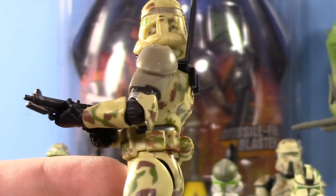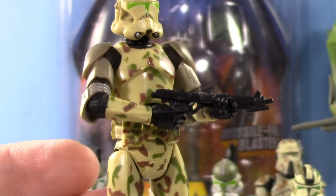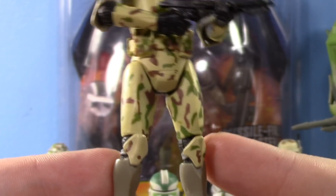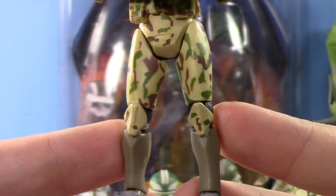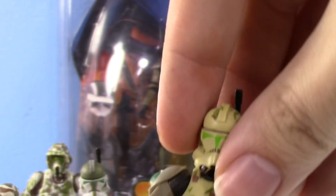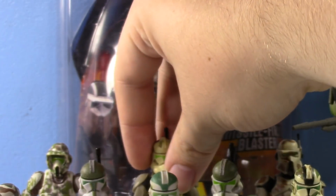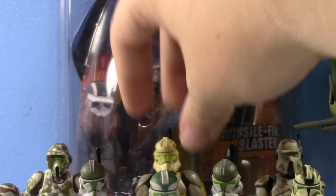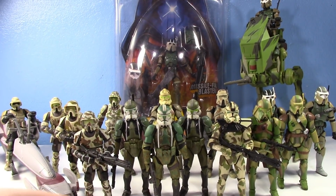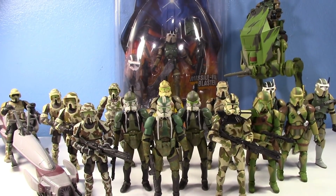I've talked about him before. I really do like him. I think he came packed with a Yoda, if I'm not mistaken. The weird Yoda with the action feature. Not the best Yoda. Probably one of the worst. But hey, this figure's cool, and I actually recommend this. I only have the one. I might actually end up getting a second, so it feels a little more like a trooper, not just like some weird one-off.